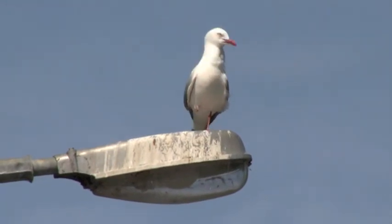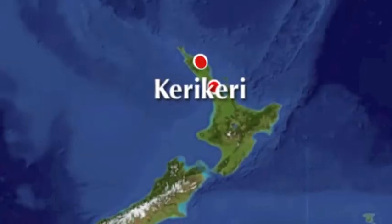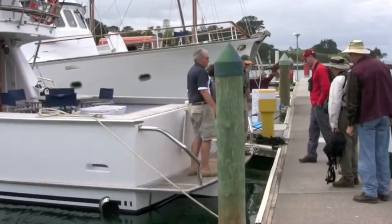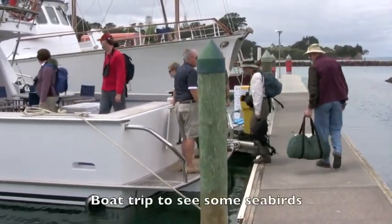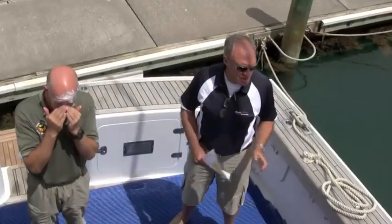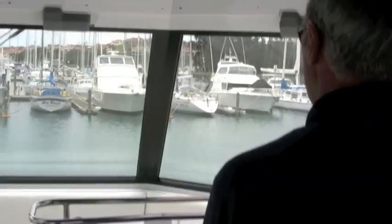We'll see red-billed gull. Down south, we're going through Wellsford, North Island. My name's Dale. There's a lot of activity out there at the moment. We expect to probably see a lot more.